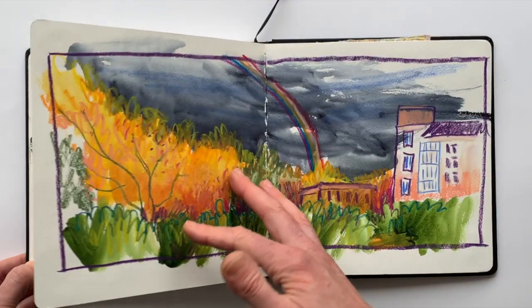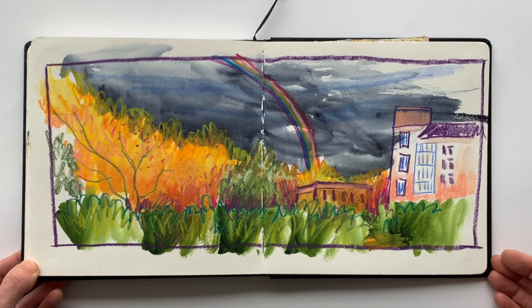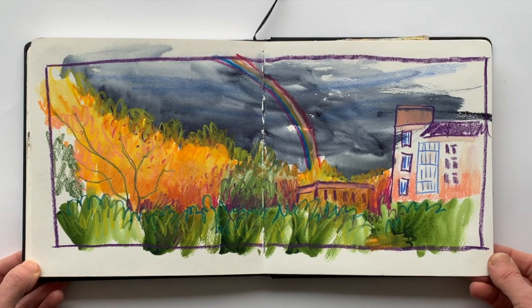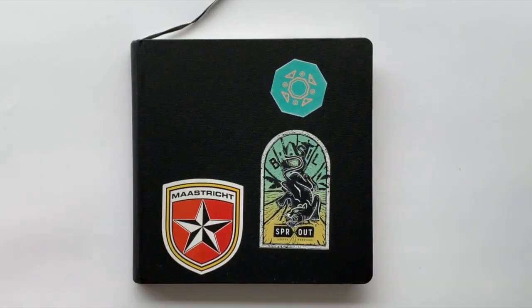And this is the last page of this sketchbook, on which I caught a rainbow in a very short amount of time, and I filmed the process, which I will be sharing on Patreon. I hope you enjoyed my sketchbook tour, and most of all, I hope it inspires you or it sparks some ideas for your own sketchbook.